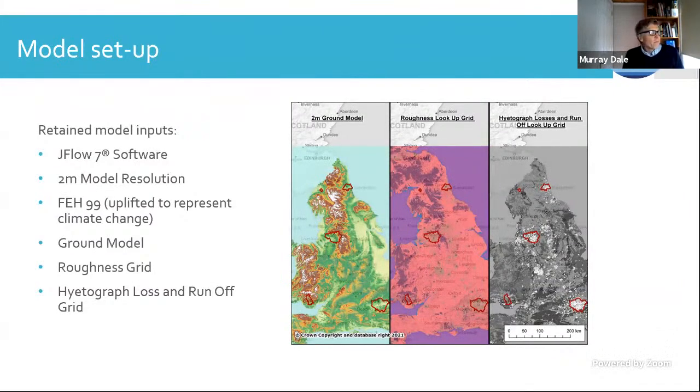The model setup allowed the outputs from this element of research to be directly comparable with the risk of flooding for surface water mapping. It was set up from the urban flood map for surface water model, so that same model approach was retained. The FEH 99 hyetographs, that's the rainfall profiles, were taken directly from the updated flood map for surface water model. And it's these hyetographs that were adjusted to represent the climate change using the percentage uplifts. The use of JBA's in-house modelling software, JFlow, uses shallow water equations, and so that approach was retained.